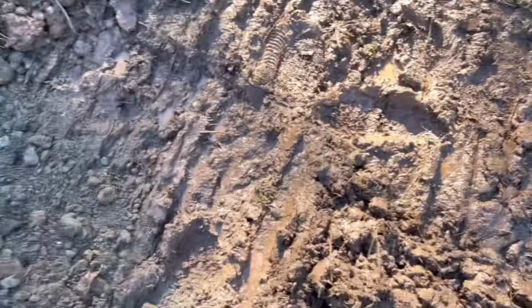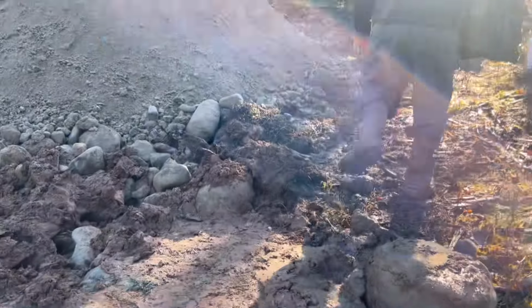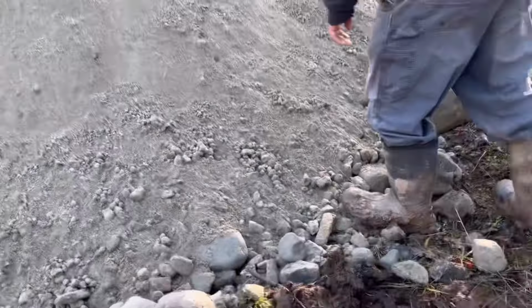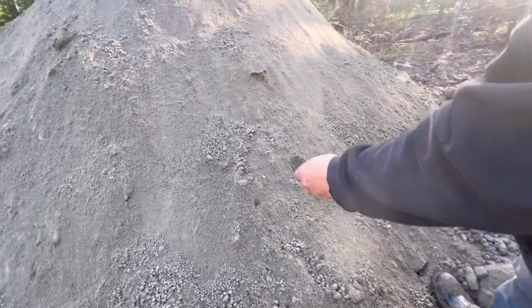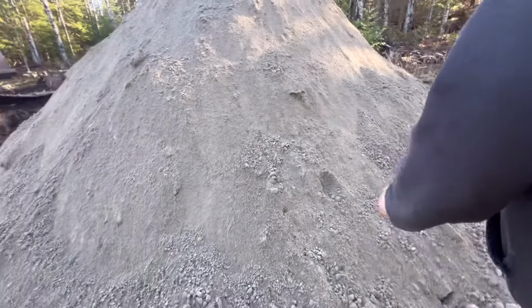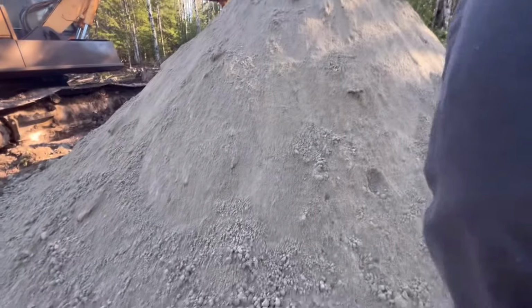Oh gosh, so slippery and mucky. Yeah, I know. It's just beautiful sand. It's got lots of rock in it. It does, but I can screen that. That's wonderful. I want that for the horses.